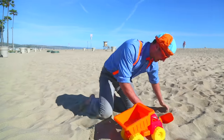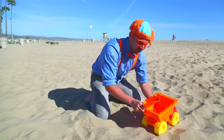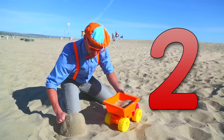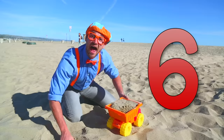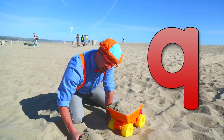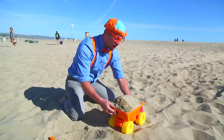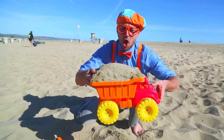Now let's get a big scoop in the back of the dump truck. See? Okay. Let's count them together. Get it all empty. 1, 2, 3, 4, 5, 6, 7, 8, 9, 10. One more. 11. Oh, yeah. Look at, oh, so heavy. Wow. Look at this giant, oh!